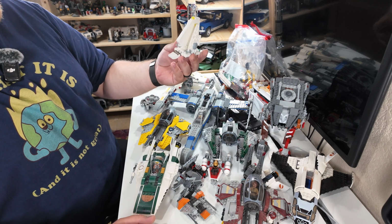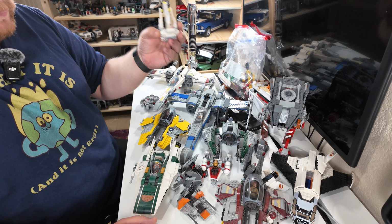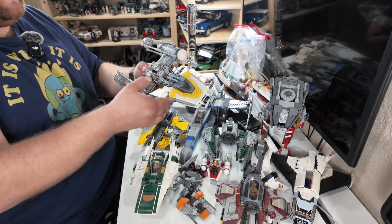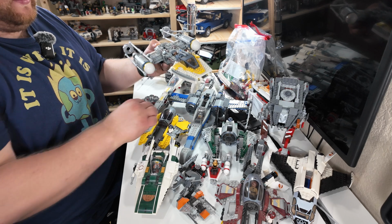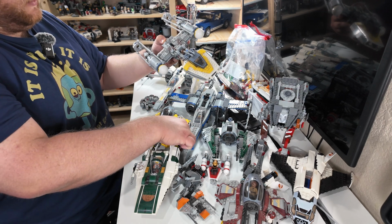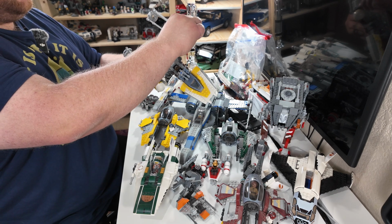Here is the next one. It's going to be the Imperial Shuttle microfighter. Freaking incredible. And then we had one large ship left, and that is going to be the Y-Wing. This is from the prequel era, or the sequel era, excuse me. I obviously kind of broke it getting it home.